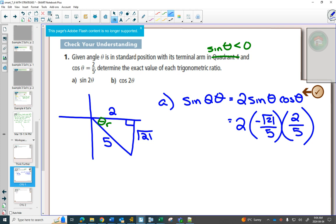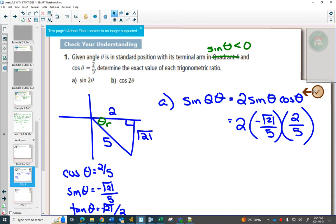we don't know what theta is, but we know that sine of theta is negative root 21 over 5, right? Because from this triangle, we were given that cos of theta was 2/5, but now that I've drawn the triangle, I can say that sine of theta, in quadrant 4, has to be negative. I could also do tan of theta. The triangle lets me figure out all my trig functions, but they're all for theta. They're not for 2 theta. And when you have double angle identities, you almost always want to take the left-hand side and switch it to the right-hand side so that you get back to regular angles without the double angle inside.